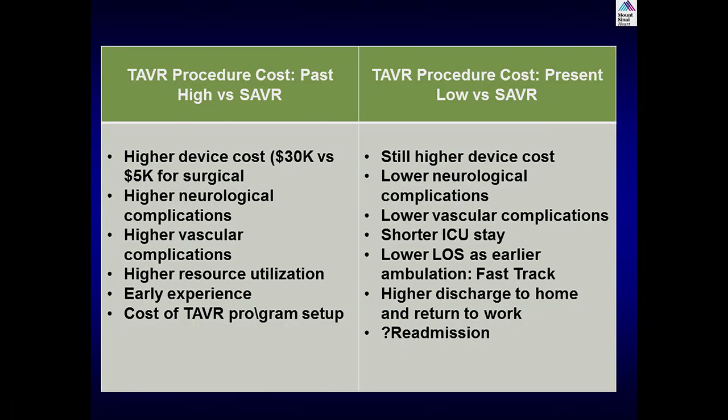In the past, the TAVR procedure cost was high versus SAVR: higher device cost, higher neurologic complication, higher vascular complication, higher resource utilization, early experience, and cost of the TAVR program setup. All these costed the TAVR programs. As you know, at present, 456 cath labs in America are doing the TAVR procedure, out of overall 1,600 that do interventions. So penetration is about 26-28%.